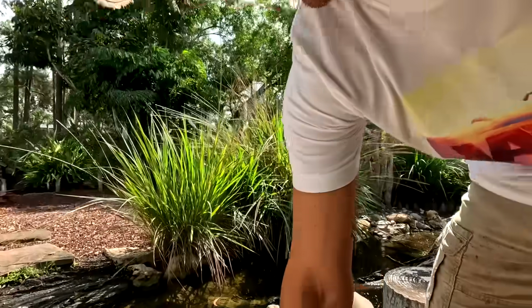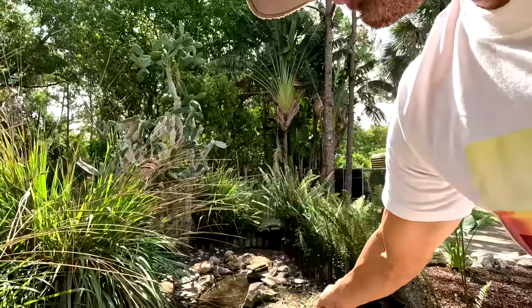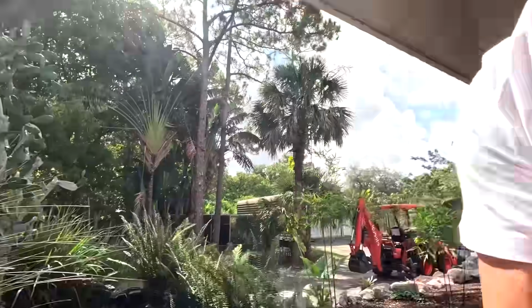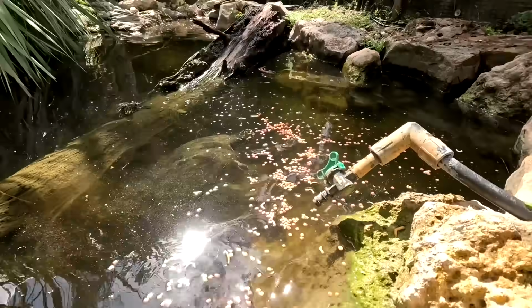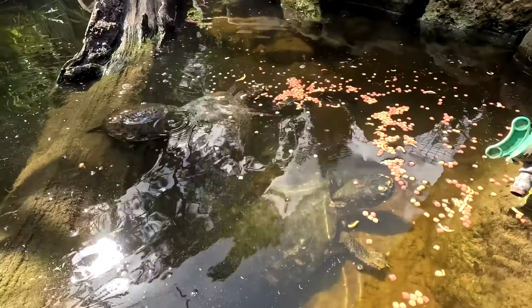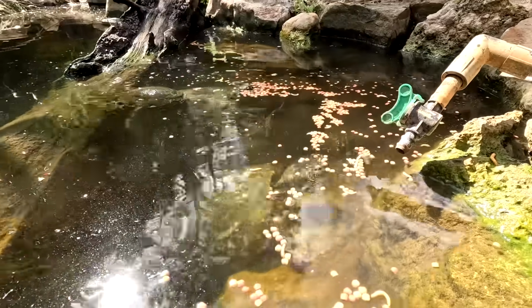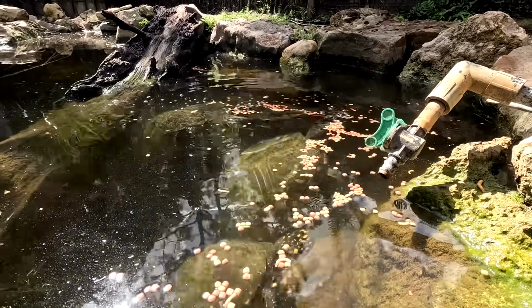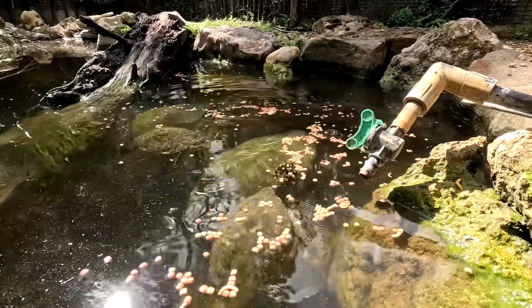Let's get it all out there. I love finding babies. It is the coolest thing. Here's a little red belly, Florida red belly, and then a peninsular cooter. And there they go. Oh, look, here they come. So we've got 3 of these Hamiltoni popping up here for some food.